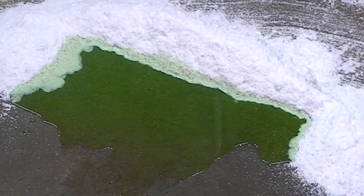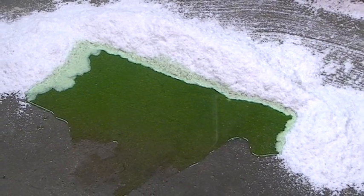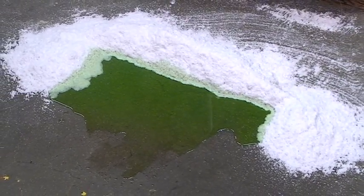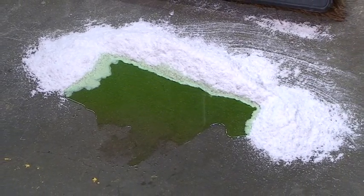The first thing to notice is how EnviroGuard immediately starts wicking the antifreeze. And you can see that on the edges here. Even on a slope, EnviroGuard will not let the antifreeze pass through.